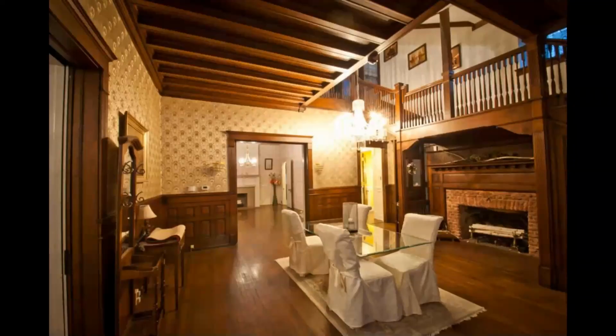And it was on the market a couple of years ago. So I always like to look at real estate listings. Sometimes these historic homes come up for sale, so you can see pictures of the inside of them.